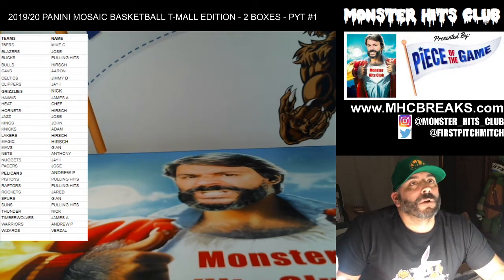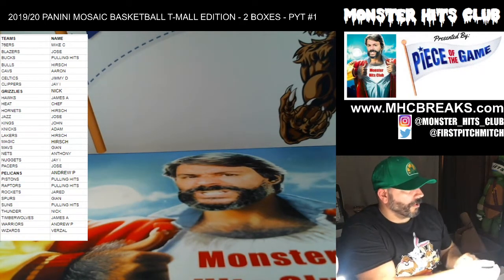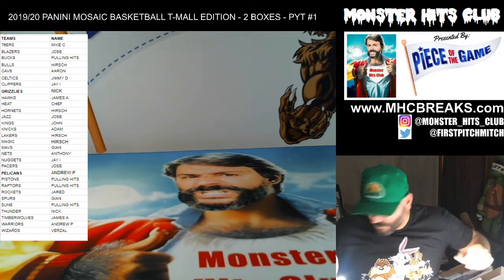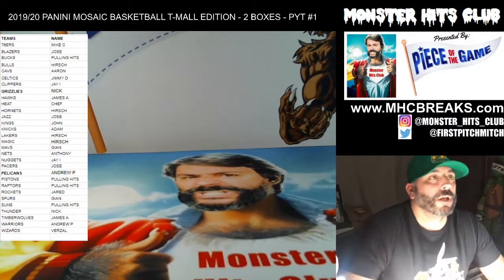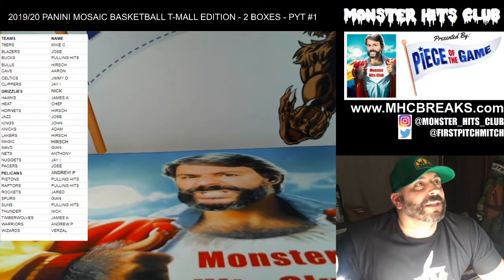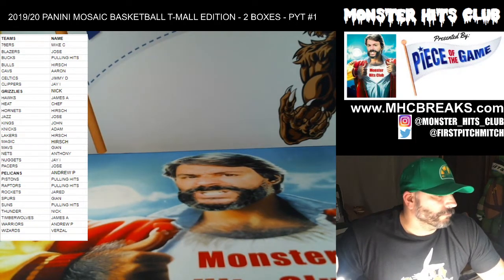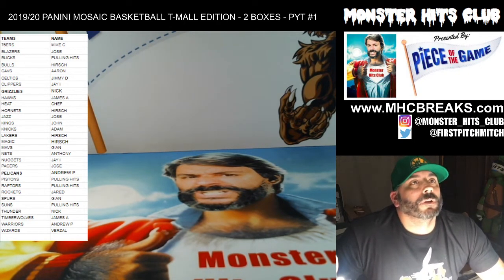So I'm going to load up probably more Mosaic T-Mall in the store. And like I said, I think it's called Status, the Status one, T-Mall as well. But there's some cool cards in that. Look it up. I didn't even know they made T-Mall for that, and it has some really cool prisms and stuff in it. So it should be fun. I should be loading that up tomorrow.